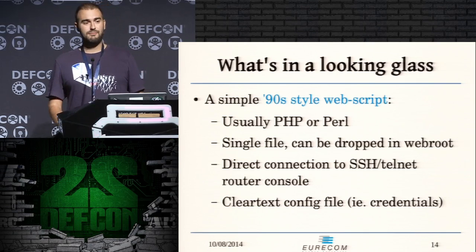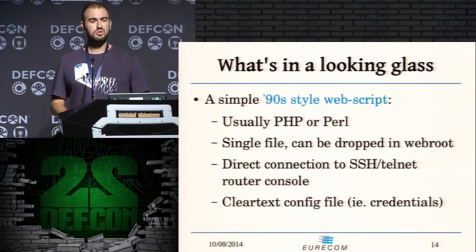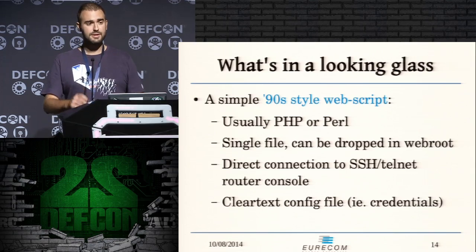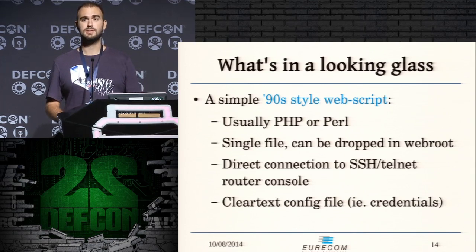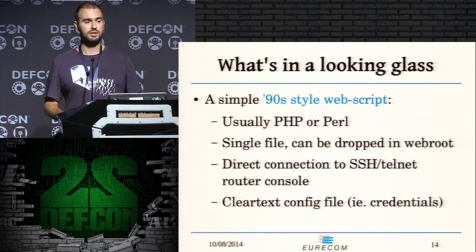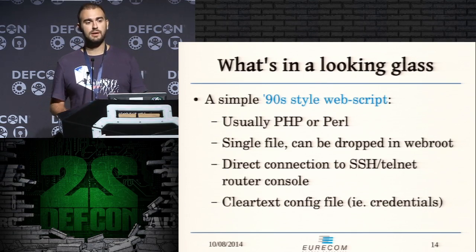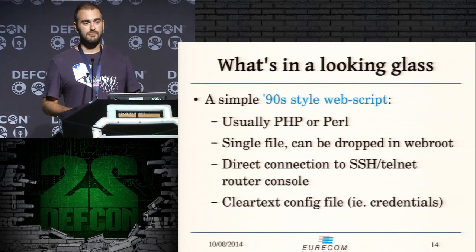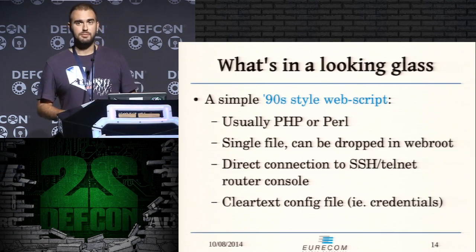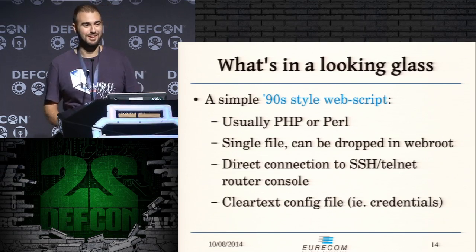Looking glasses became famous, common, let's say, in the 90s and in the first years of the 2000s. Usually, looking glasses are very simple software. They are web scripts in the sense that they usually are composed of one file, a couple of files, a bunch of files, nothing very complex, not a big architecture. This is something that you just download, unpack, and put in your web server root and forget about it. They are usually written in Perl. A lot of them are written in Perl because it was the 90s. And some of them are written in PHP because, hey, everybody loves PHP here.